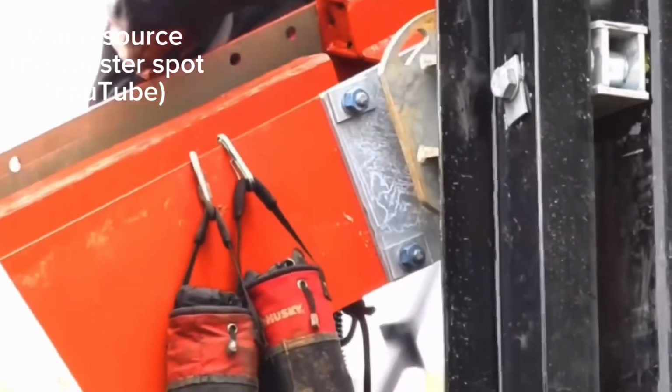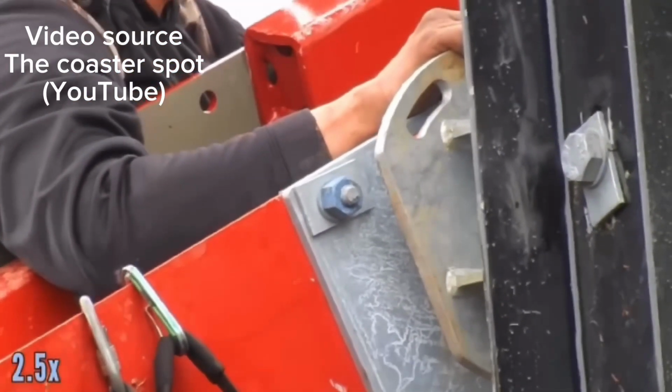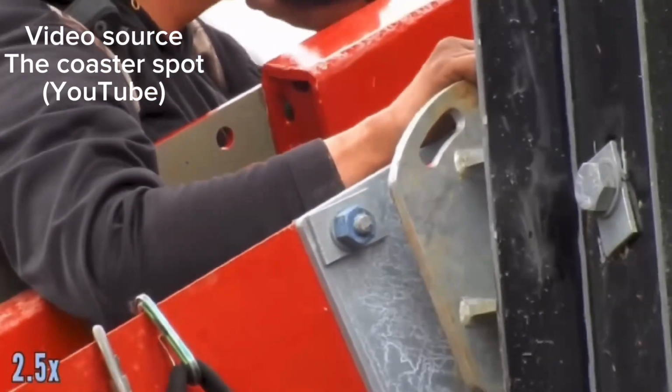And then after a few adjustments were made and they were able to line everything up, the track could finally be lowered in line with the previous track piece and then bolted together.